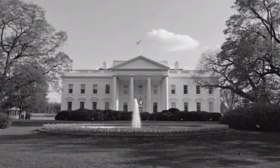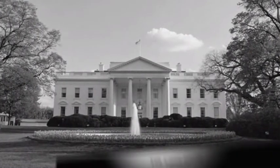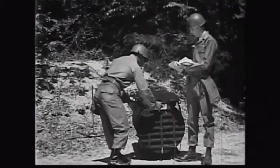A consensus emerged to assure against unauthorized use, the "never" concept of nuclear weapons. A presidential directive was issued in June 1962, calling for PALs to be installed on all nuclear weapons dispersed to NATO commands, for both non-U.S. and U.S. forces.